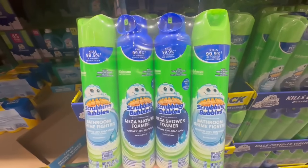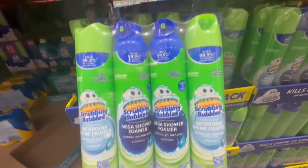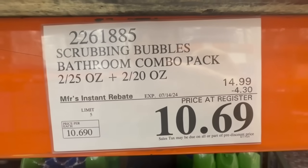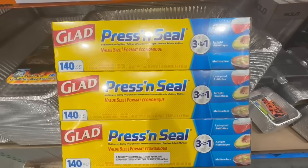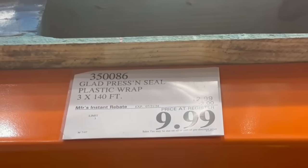The Scrubbing Bubbles is also on sale right now at Costco. I noticed it has a bathroom grime fighter and then also the Mega Shower Foamer. This one has $4.30 off, so you get 4 bottles for the price of $10.69. I know press and seal could come in very handy right now with the 4th of July coming up. This one is by the brand called Glad, and it is on sale right now. I noticed it with $3 off until July 21st.